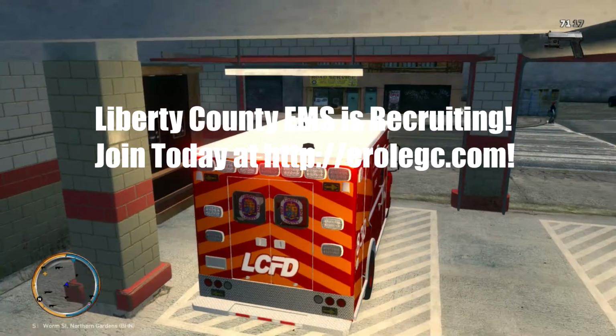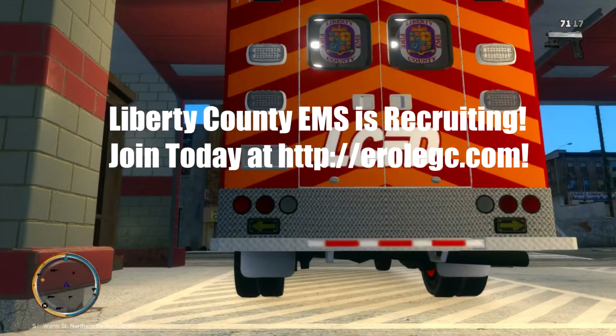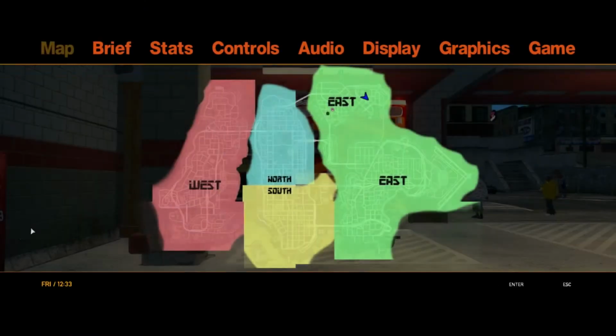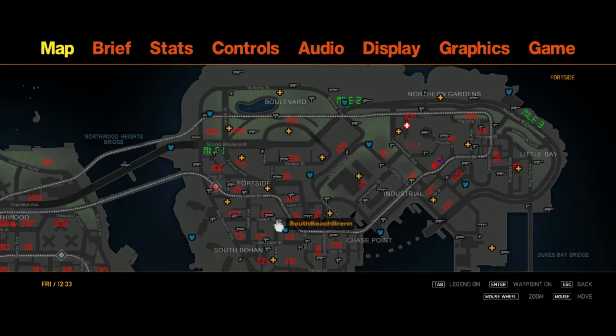E25 dispatch, I've got one male who seems to be shot multiple times in the head. Can I get EMS to my 20? It's going to be west at Witch Street and Hollowback Street. Nearest postal code is going to be 1131. Full DOA.